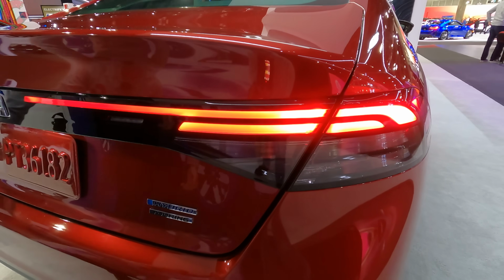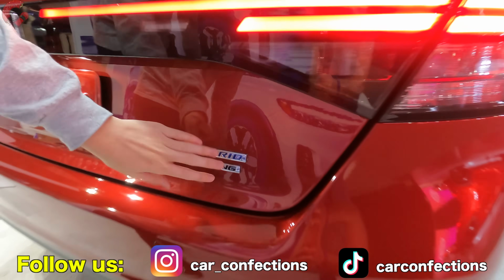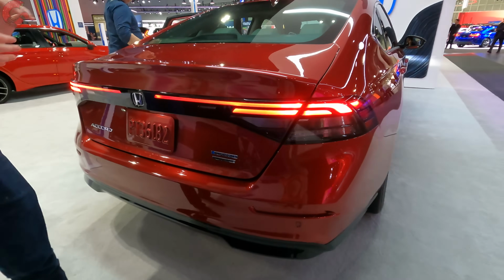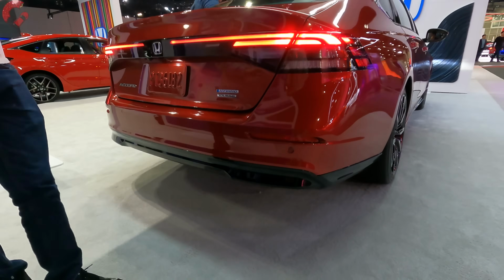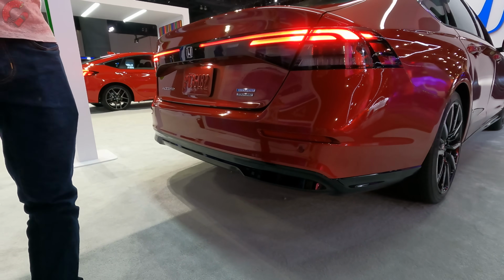Of course, you got your Accord branding. This is the hybrid touring trim level, if you're wondering specifically what today's example is. But yes, this is the fully loaded model and it looks very nice in the back.